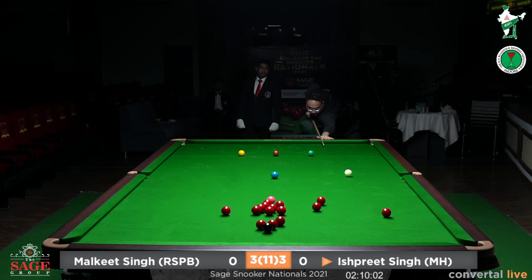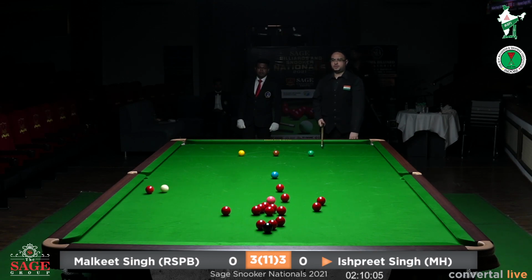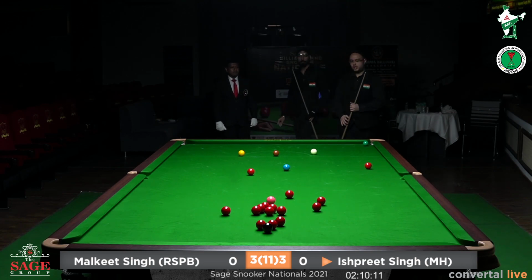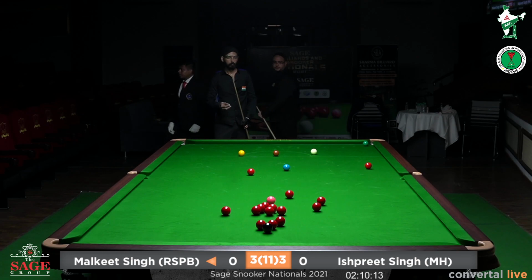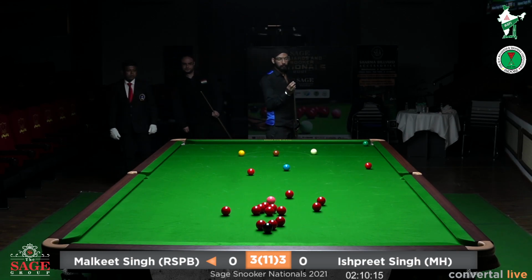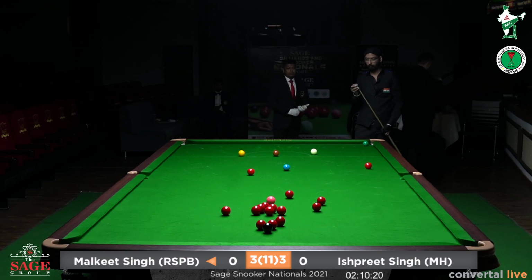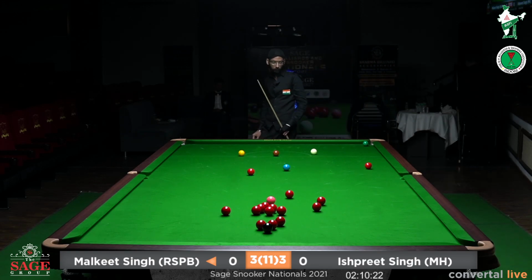Oh my! He tried that red pot, and the cue ball was sticking almost to the cushion, bottom cushion. And as a result of it, he has left a red in the center pocket for Malkeet. Not an easy red, but quite a tempting one, shall I say.